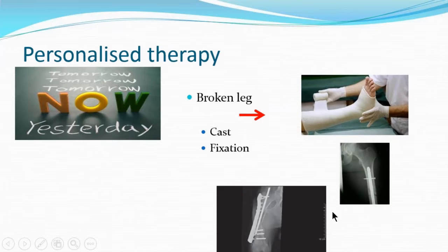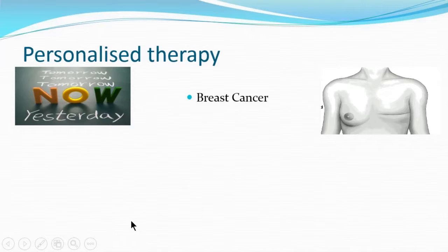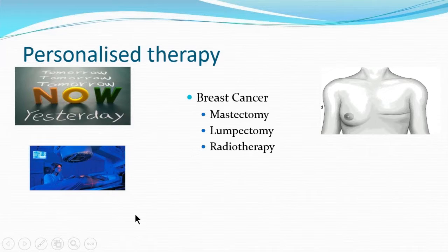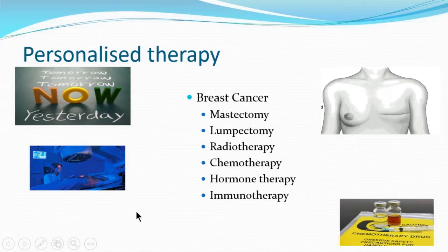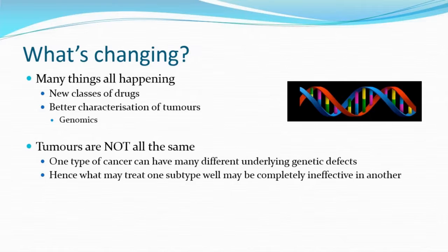So why is this all changing? What's happening? There's a whole range of new classes of drugs that are becoming available to us. We're characterising tumours much better, and you may hear this word genomics. We're now looking at the DNA structure of tumours. And the interesting thing we're learning is that not all tumours are the same. Just because you have breast cancer doesn't mean that your breast cancer is exactly the same as somebody else's breast cancer. And indeed, one treatment that works perfectly well for one subtype of breast cancer may be completely useless in another. And so we need to identify a bit more carefully what we are treating. And that means that we can target the therapy and hopefully get a much more specific response to the therapy that we give.